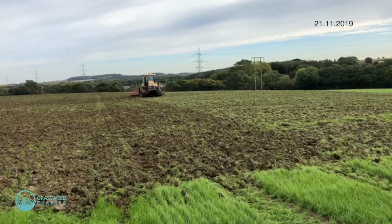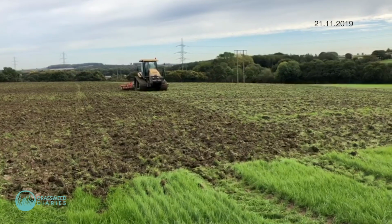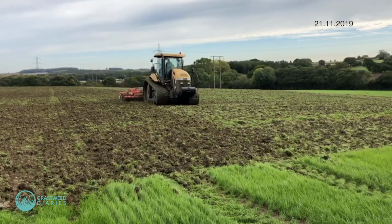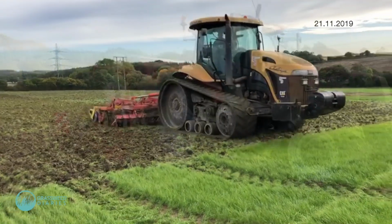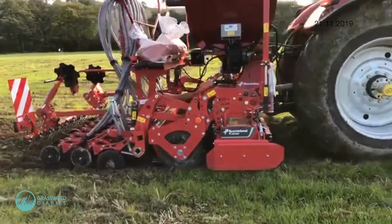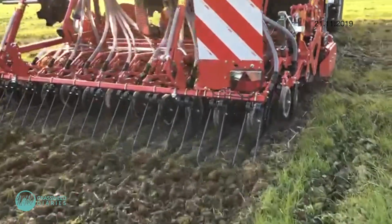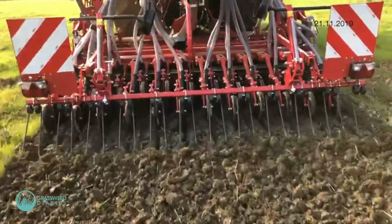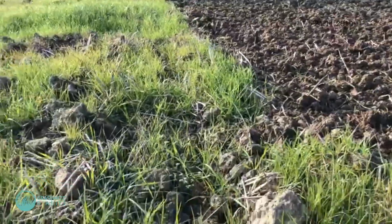So what we did to get the crop in, we attempted to put some spring tines through it, but because the vegetation that was there was quite established, the spring tines did next to nothing. So we ended up putting some heavy discs through it, broke up that soil surface, and then ran the Vaderstad drill a day later. And it went in pretty well actually. As you can see, we've attempted to get the seed in about 30 mil below the surface. We did get some on top just due to the nature of the compromised seed bed, but the majority did go under. So it's gone in as well as I could have hoped, given the circumstances.